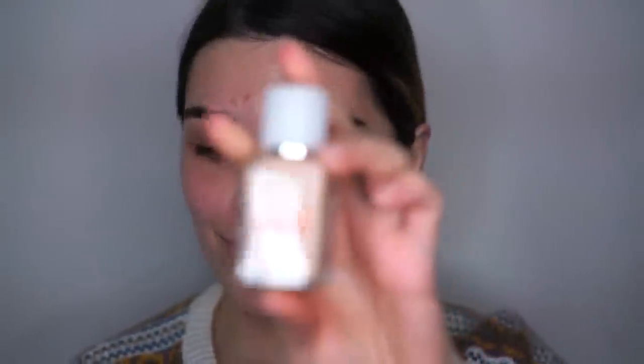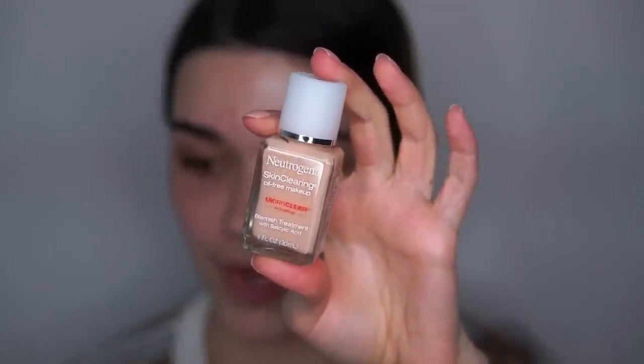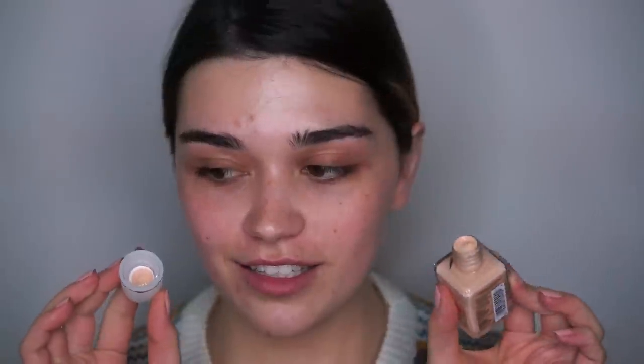So the foundation that I will use today is the Neutrogena Skin Clearing Oil-Free Makeup Micro Clear Technology. I don't know exactly what this means. The one thing that I don't like is this bottle. Where is the pump? I just need to know where is the pump. I decided to try the Neutrogena foundation because I heard so many things about their foundations, and this one has salicylic acid in it, which is very good when you have blemishes and stuff, and I do have quite some things here and there, so we shall see about that.